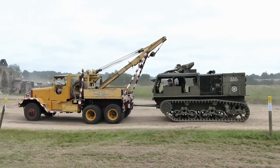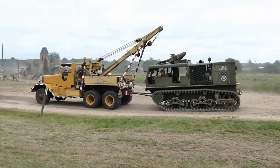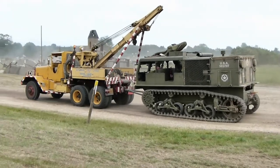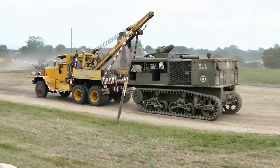Powerful winches for pulling 60-ton tanks. Modern-day 60-ton tanks can be pulled by a vehicle of that size.